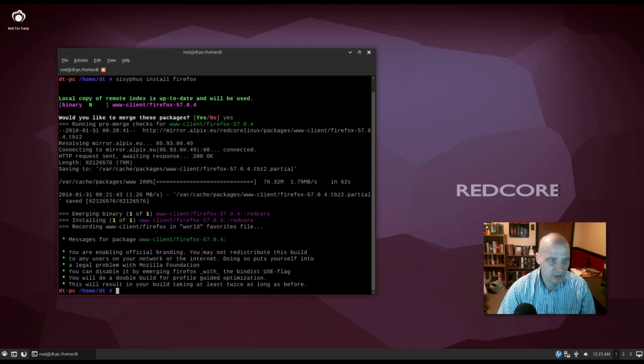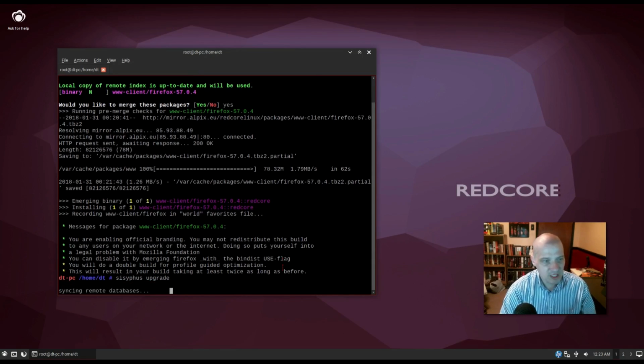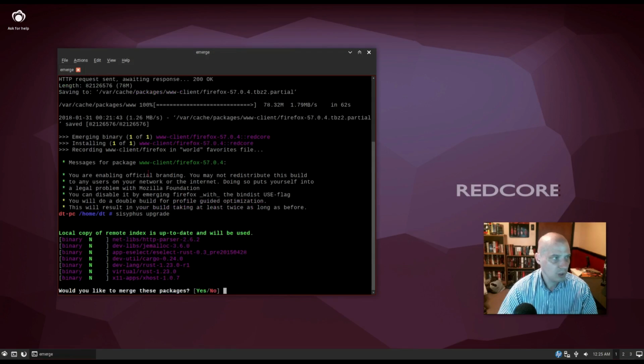And Firefox finished installing. It took about 2 minutes or so. To update the system, let me remind myself what the command is. I believe it's upgrade. Looking at the wiki, yes it is. Sisyphus upgrade. So let's see how many packages are available for upgrade. This is a fairly recent release. I don't think it's been out longer than maybe a week, so there shouldn't be a bunch of upgrades to do. But I just want to check on it. Alright, and it looks like there are a few packages I could go ahead and update.